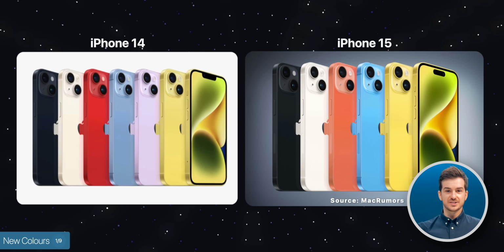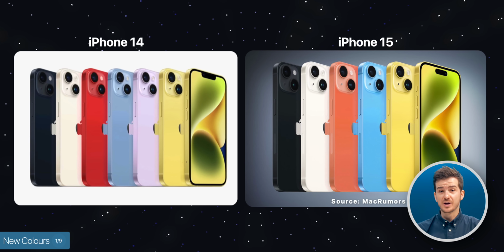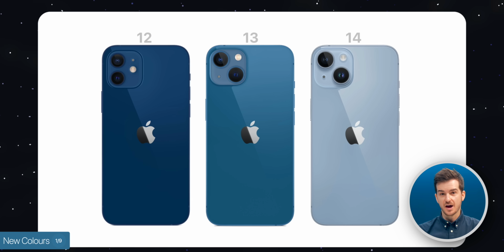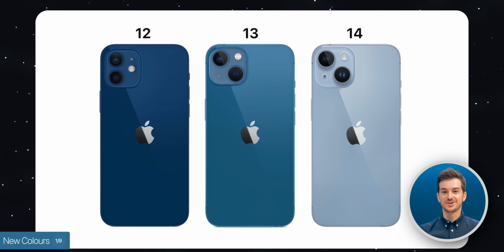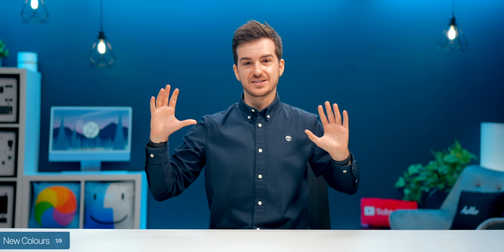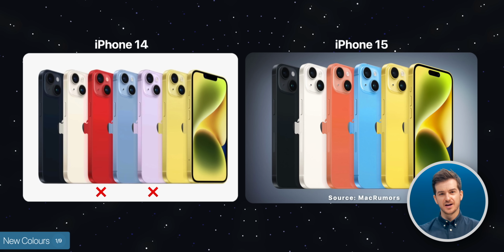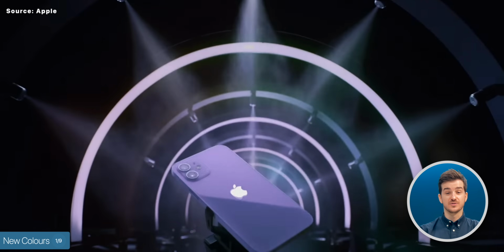Compared to the iPhone 14, the orange would be completely new, and I also think that the blue would likely see some changes, as Apple does tend to change their blue color every single year. The only colors that seem to have been removed would be the purple and the product red, which I do see Apple introducing during their spring event.